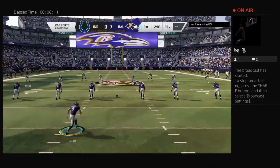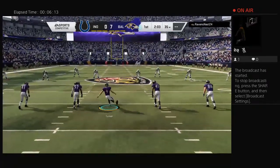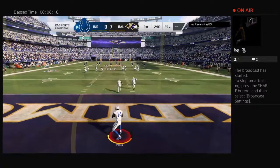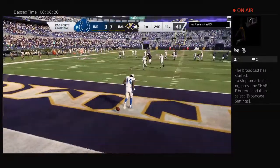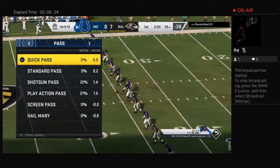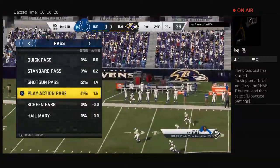Tucker able to connect on the extra point, and that makes the score 7-0. This will be taken to the back of the end zone. And no thought to bring this one out. He'll just go down to a knee, and he'll take over at the 25.